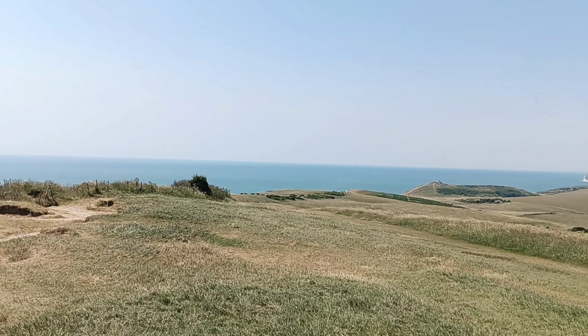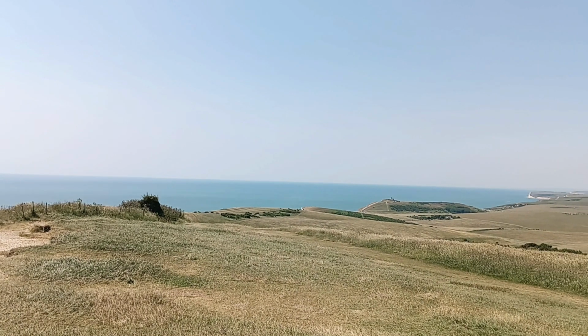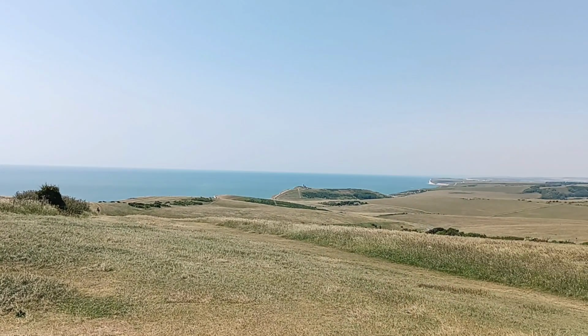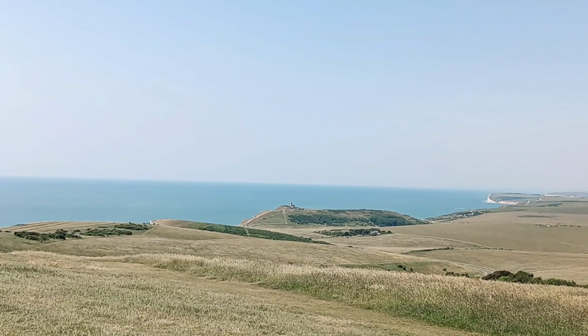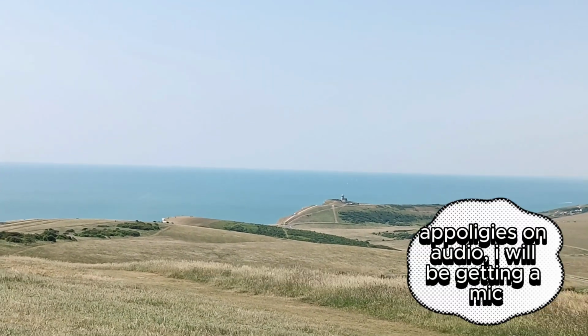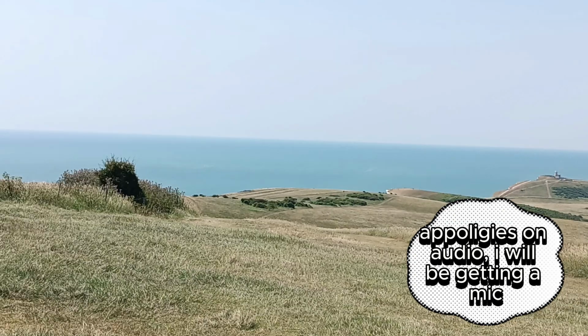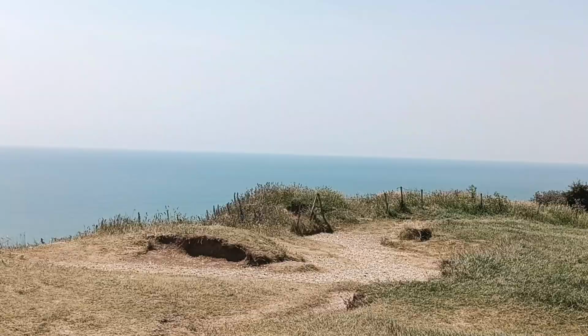I'm guessing you could walk as far as you like over there. You can see the sharp stiff edges, cliff edges. Rocks, but I don't think we're going to walk that far, to be honest.